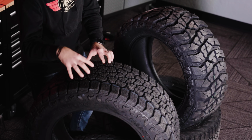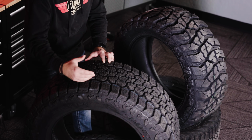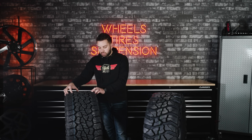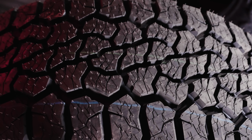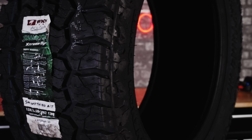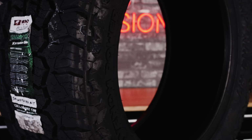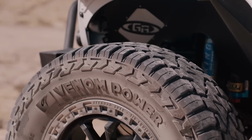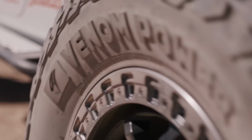Like I said before, you can see that there's a bunch of tread blocks on here and they're a lot closer together. There's also some really good siping on here, so you're gonna see good on-road performance in wet conditions and in snowy conditions as well. Now, I actually ran a set of Venom Powers on a truck that I previously owned and had good results with those, and this is updated to the newest version here, taking what they've learned from the Trail Hunter and the Terra Hunter and putting it into this all-terrain tire.